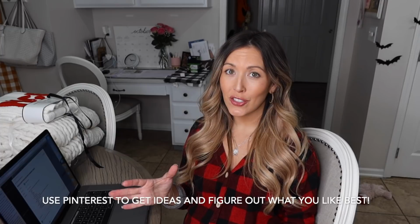Or if you want your decor, like you're a more poppy person, and when I say poppy, I mean you like things to stand out and be bold, play off of the colors by using contrasting colors. So that's my tip for tips, I guess you should say, for getting started with your decor. And then of course, Pinterest is just an amazing place to get oodles of ideas.